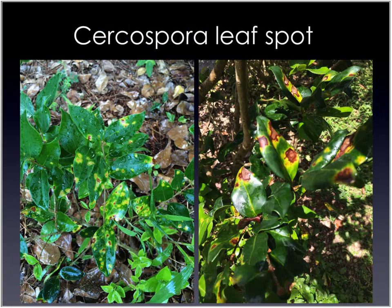The one on the left shows a younger ligustrum, earlier stages, but you can see numerous yellow leaf spots there with that reddish-brown margin in the center. And then on the right, you see an older infection, larger. Oftentimes those spots will coalesce and affect larger portions of the leaf.